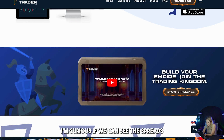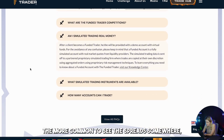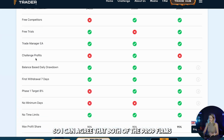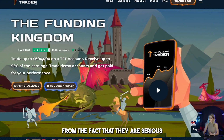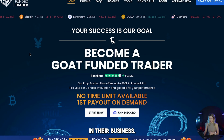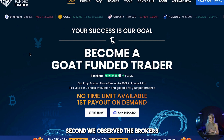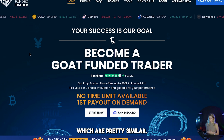I'm curious if we can see the spreads, like some demo accounts to see the spreads somewhere, but I believe not. Okay, so I can agree that both of the prop firms have really great websites, so it's clear from the start that they are serious and they are really involved in their business. Another thing that I want to mention, because first of all, we looked at the websites. Second, we observed the brokers that the prop firms are using, which are pretty similar.